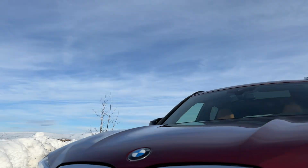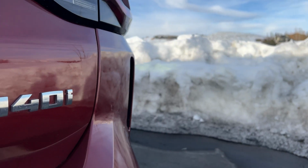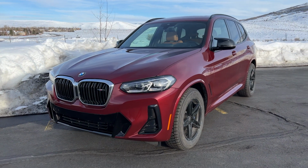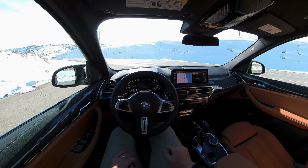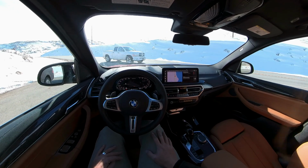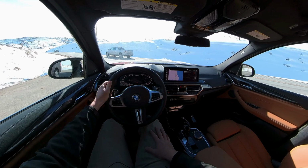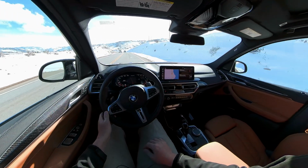There we go. Welcome to the 2023 BMW X3 M40i all-wheel drive. It is many, many things, not all of them on the badge, but most of them. We're in sport mode, sport individual. This is the brand new, latest and greatest version of the BMW X3. This is the third gen, post mid-cycle refresh. Third gen's been out a little bit. They just did a mid-cycle refresh last year, and this is the 2023 model.